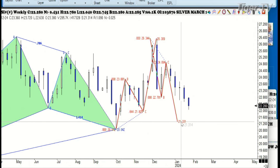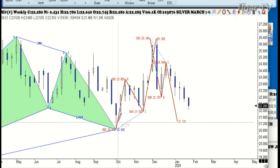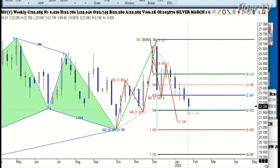Anyway, here's where you want to be looking to buy the silver, right down here around 21.31. We want to double check the 78% level. We hit the 78% level spot on today at 22.04. Right now we're trading at 22.28. Strong probability this could be a good bottom in the silver market.